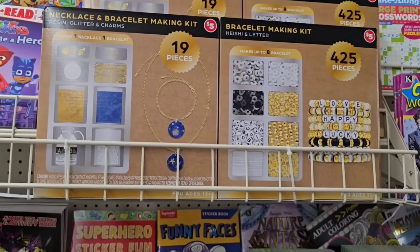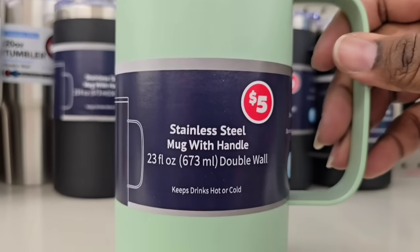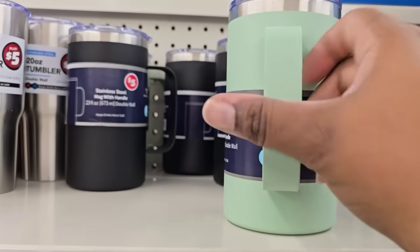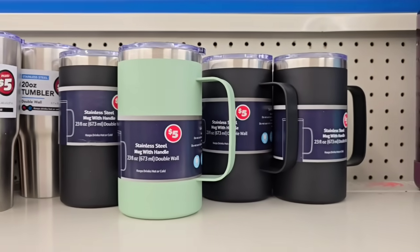Great gift idea. Now we've seen the stainless steel tumblers for $5, but have you guys seen the stainless steel mugs? This is the first time I'm spotting them at the Dollar Tree, and these are all metal, which I can appreciate. They're only $5, and I found them only in mint and black.